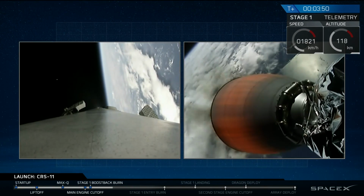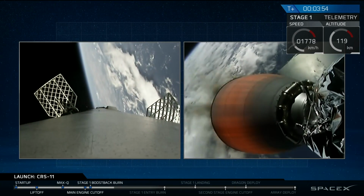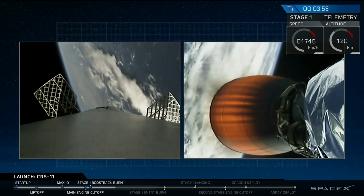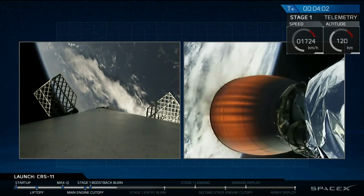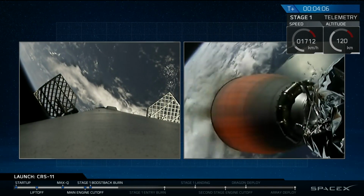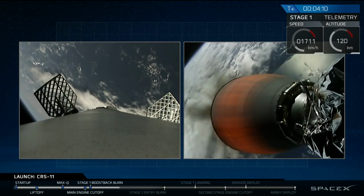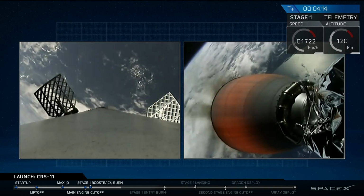After that, the second stage burn will come to a conclusion, and shortly thereafter, Dragon will deploy. Once Dragon is off on its own, the first thing it does is extend its solar arrays so we can start gathering that solar energy in preparation for its trip to the International Space Station. Once it has power, it'll also prime its propulsion systems. Dragon has 4 independent propulsion modules, and each of them is capable of thrusting it towards the International Space Station.